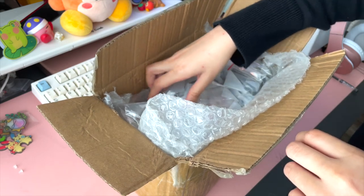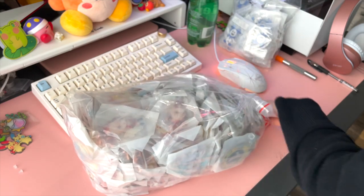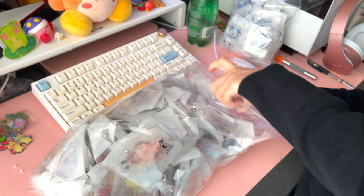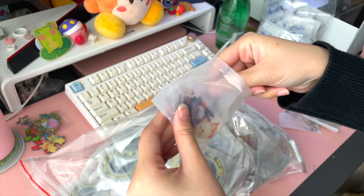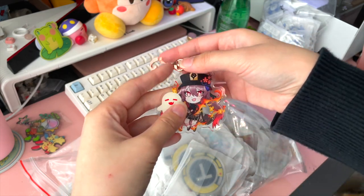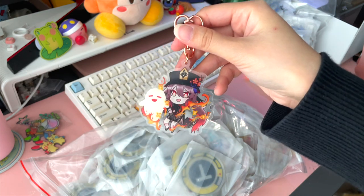Charm number 2. Oh my God. Oh no, they're not separate bags. They're just one big bag. There's 150 in here. Let's see. Let's get one of everything. Here is Hu Tao. Oh wow, she turned out so cute. Same design, front and back. I think this is 2.5 inches.